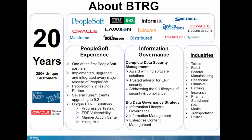So about BTRG, we, as Desi said, have been around for 20 years. I myself was a PeopleSoft consultant for many years. I've moved into an information governance role and really have been focused for the last 7 or so years on information governance techniques, but bringing my PeopleSoft background to that, and really at BTRG we really focus on that. So you can see we were one of the first PeopleSoft partners. We actually trace our roots all the way back to a beta site for PeopleSoft GL, where the president of the company worked on the very first version of PeopleSoft Financials.